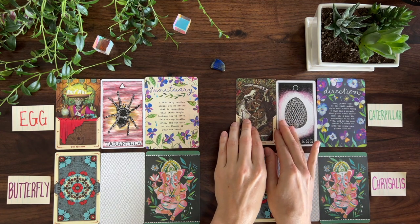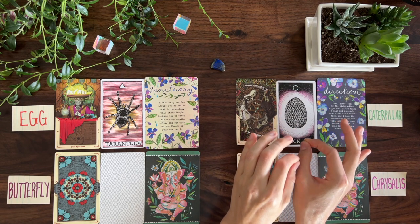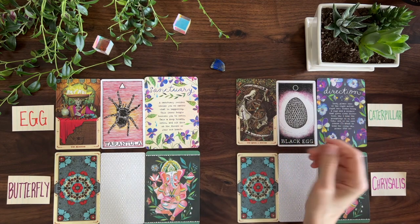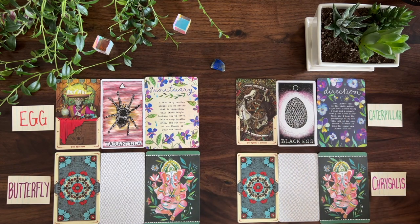And at that point, your only job is to follow the little nuggets that are being gifted to you along the way, along this path of learning. So honesty is also coming up with this black egg, the throat chakra energy with communication.